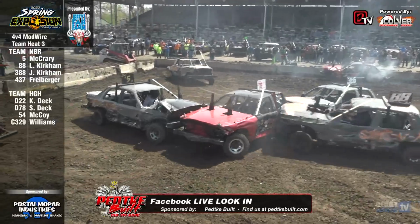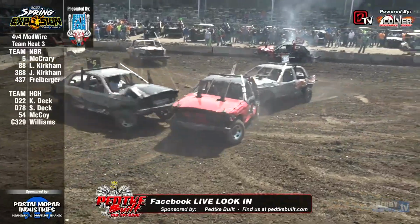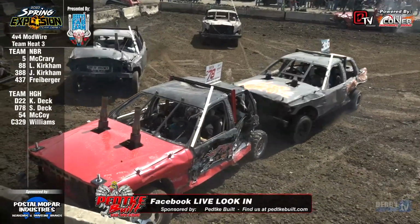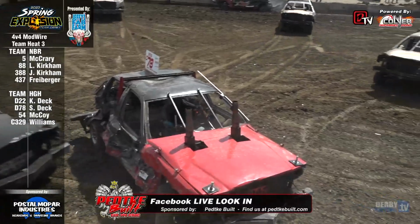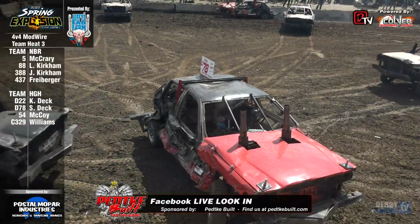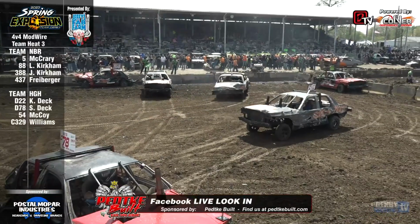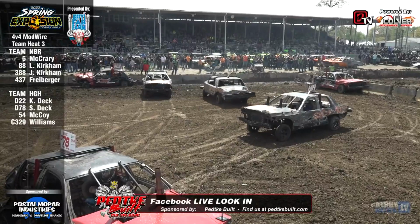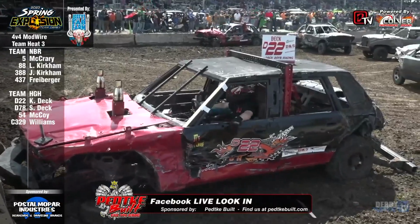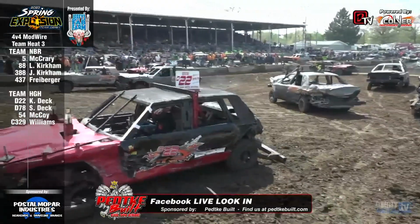78 has nothing left behind the wheels. He's out there fighting one on four. Ooh. Stick is down. Took a shot anyway. Team NBR moving on.